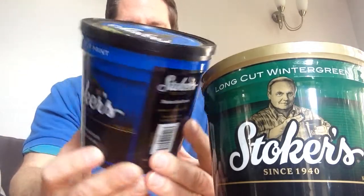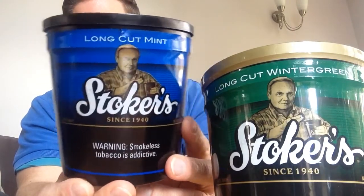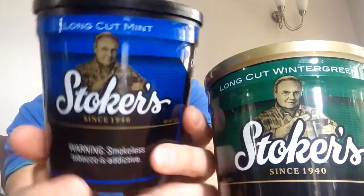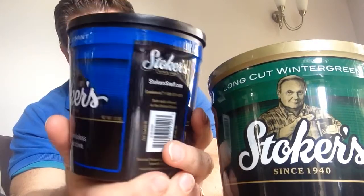The nice thing about Stokers tobacco is it comes in this big tub. It's 12 ounces. Really lovely design on the tub. You can pick this up from the Northerner if you're in the UK, or Europe if you're in the US. You can probably pick it up at your local store where they sell tobacco, maybe in a gas station or somewhere as well.